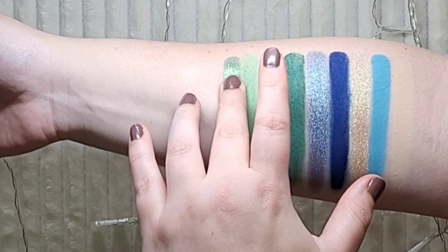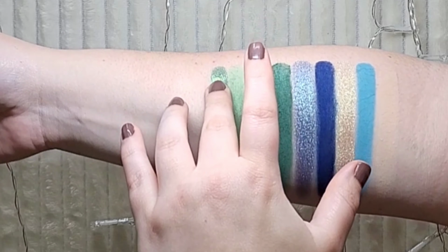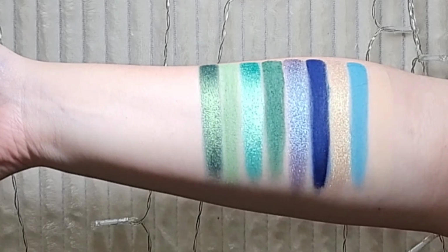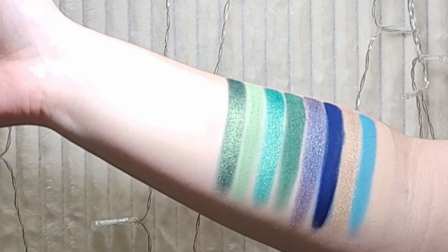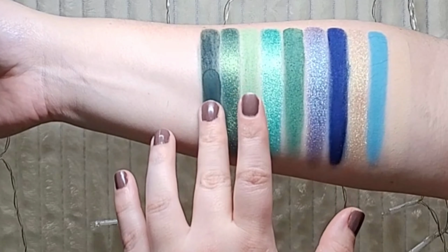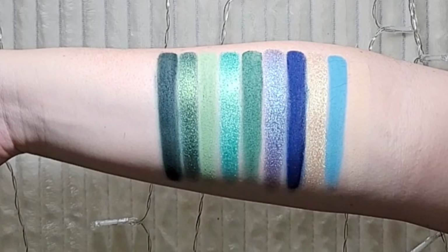Moss. Oh, that shade is one of the most beautiful green shades I've ever seen. It's green. It has a lighter green, a slight hint of gold. It's beautiful. It is Ivy. That is a beautiful deep green shade.